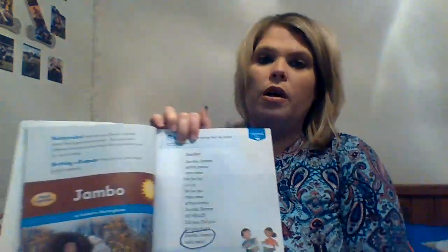Did you notice how I read that with a little bit of rhythm this time? That's what poetry is. It's rhyming words and has lots of rhythm to it. All right, so let's look at the bottom. Our question was, what do you notice about the words Jambo, no, and hello? Well, I'm going to set my book down for just a minute. And I want you to notice something.